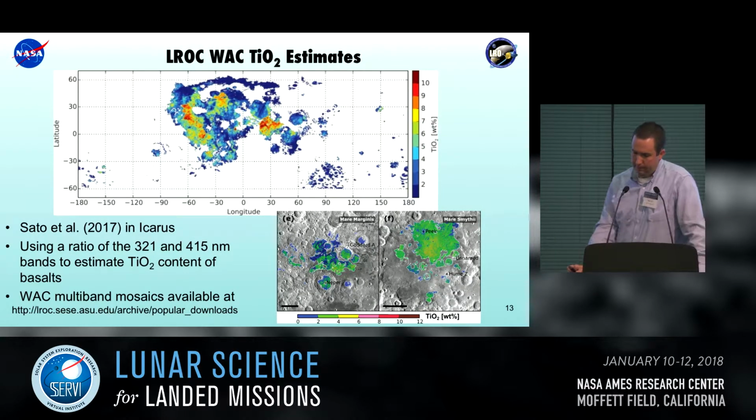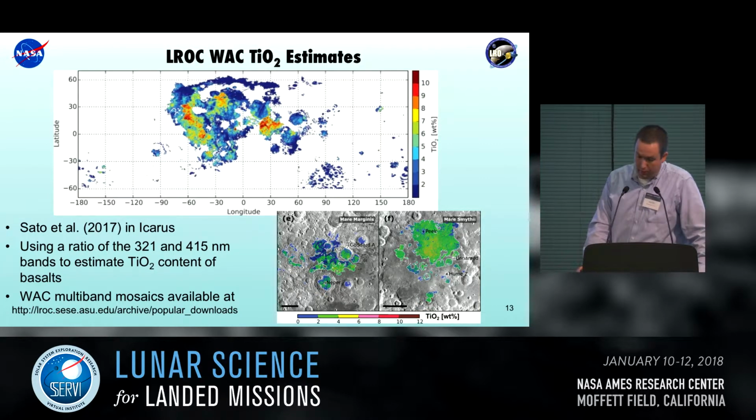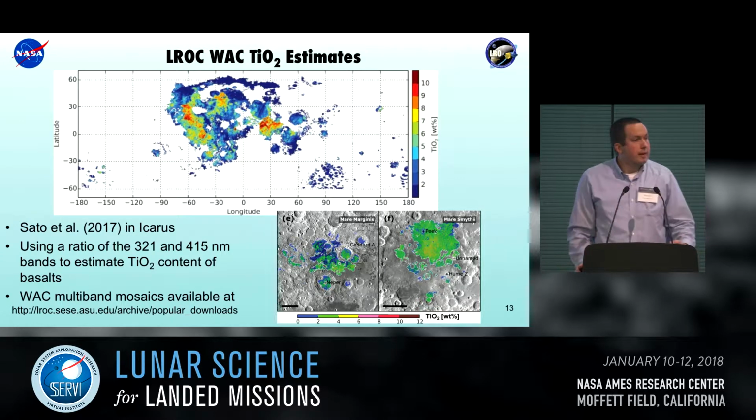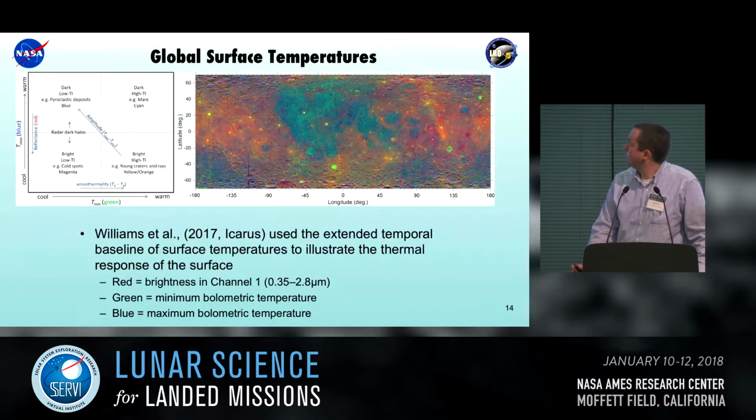This is, I guess at this point, recent, it's still last year, but relatively recent paper by Sato et al. in the ICARUS special issue of LRO Science Results, estimates of TiO2 abundance using the WAC data set. And so this is a product that's, or at least the multi-band mosaics are available from the LROC team. I encourage everyone to use those products and of course explore the paper, but for any investigation that wants to look at resources or exploring Mare surfaces, this is of course an incredibly valuable product.